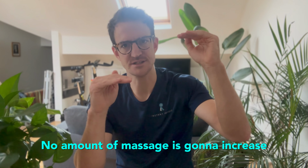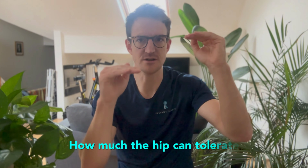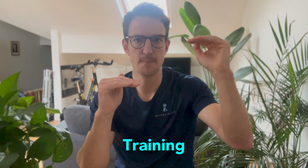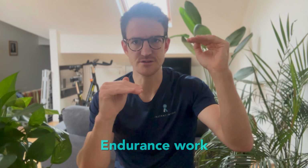Because, as I've said in other videos, if the maximum your hip can tolerate is here, you need to be able to run a half marathon, which is this much effort for the hip. No amount of massage is going to increase how much the hip can tolerate up to being able to run a half marathon. Whereas rehabilitation, strengthening, training, proprioceptive work, endurance work, control work will incrementally over time increase how much the hip can tolerate up to a level where you can tolerate doing a half marathon distance.